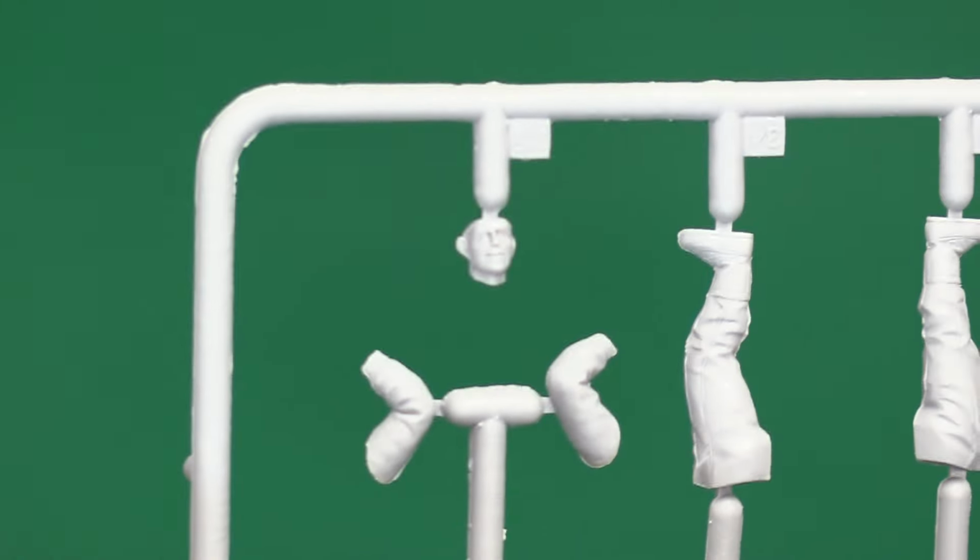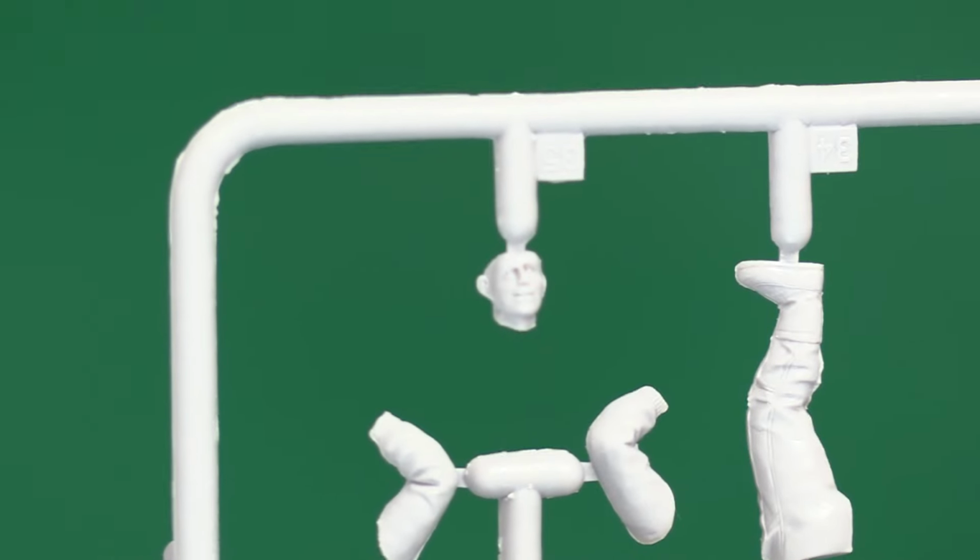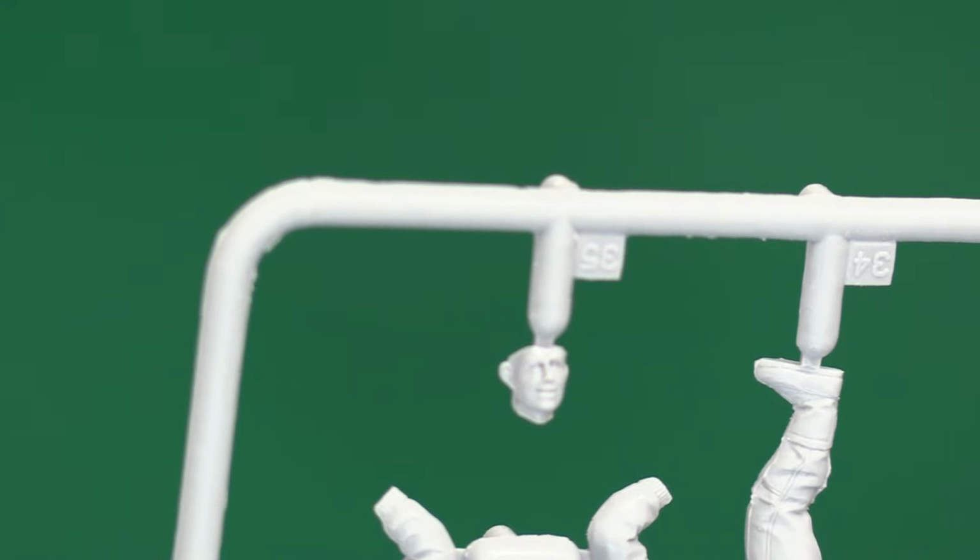And then you've got his actual face over here. Get a bit closer. There we go. Obviously has the peak cap on top. And 1, 2, 3, 4, 5. That's our 5 guys, I guess.